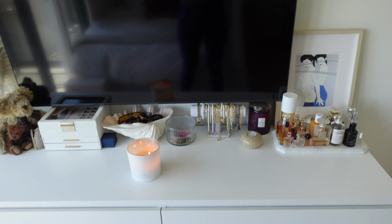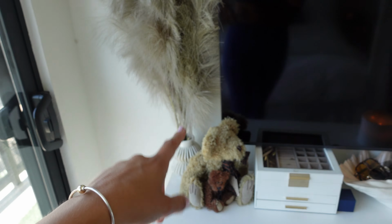And then here's my dresser. This dresser is just from IKEA. It's very basic. This I believe is from West Elm. I'm sorry guys, I really get the two mixed up. I feel like they're the same store. And then these bears, they're a vintage teddy bear brand. Frankie got them for me for Christmas. This my mom got me for Christmas.